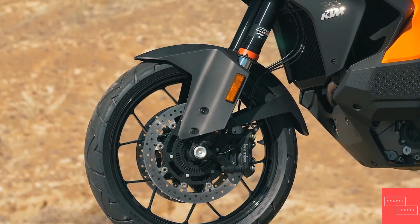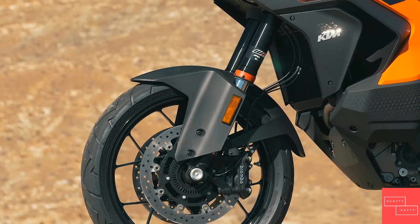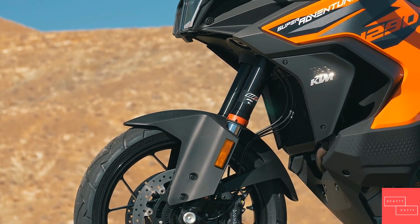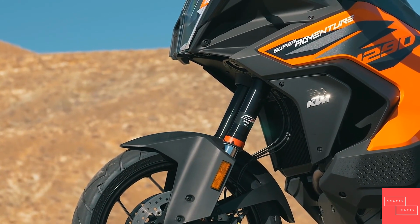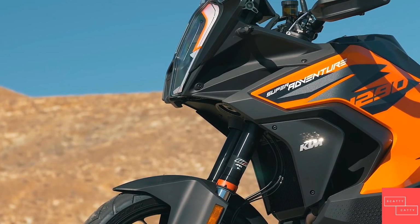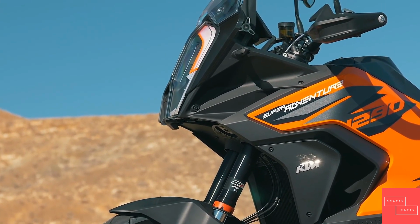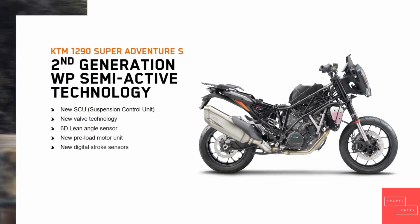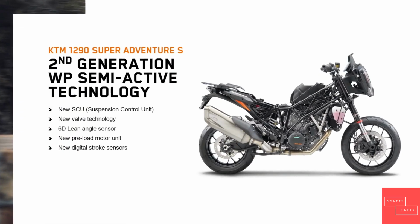For us, a really big step forward was the 2nd generation of semi-active suspension. I mean, we've had quite a good run with it and a lot of development in the 1st generation. And the goal for us was to make the semi-active suspension feel like a conventional fork. So with the 1st generation Super Adventure, we launched the semi-active suspension. Very big step forward in suspension technology.